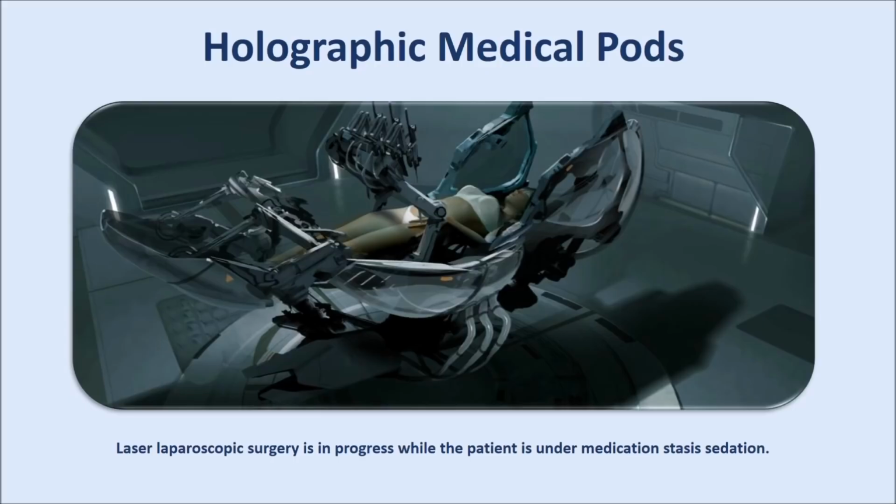In this image, laser laparoscopic surgery is in progress while the patient is under medication stasis sedation, and in the holographic medical pods, the surgery can be done remotely with specialized programming that's input into the software of the medical pod, so it does surgery remotely without having a doctor on site per se. So remote surgery can be done when the doctor inputs the programming into the pod and monitors the surgery process itself.